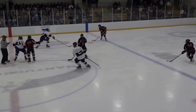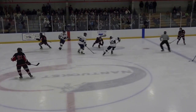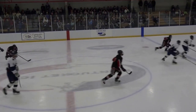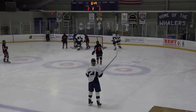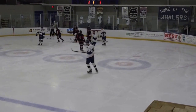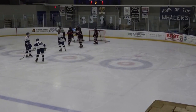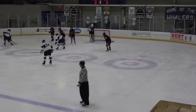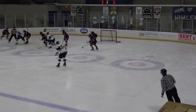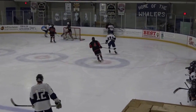North Quincy again dominating the face-off circle tonight here. Winning the draw back at Nantucket, able to pick it back up. Ethan Fye getting a shot off and is stopped by the North Quincy goalie. Fye got a decent shot off to the goalie's right, but hit him right in the breadbasket. Goalie able to tie that one up. Again, another face-off lost by Nantucket.